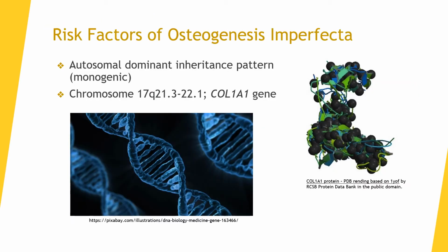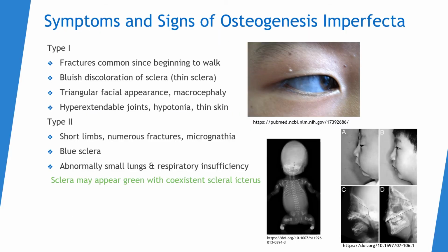Because osteogenesis imperfecta is a congenital syndrome, this disease is passed down in an autosomal dominant inheritance pattern. The locus of the mutation is located on chromosome 17, arm 21.3 all the way to 22.1, and the gene COL1A1 is located here. There are various types of osteogenesis imperfecta, and the presentations may vary generally according to the type of the disease.